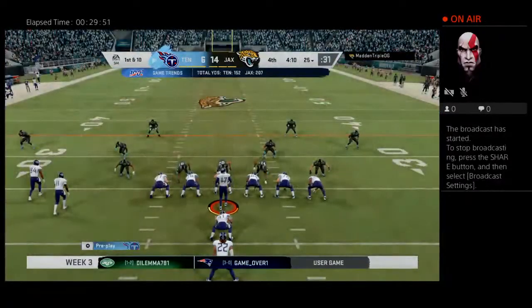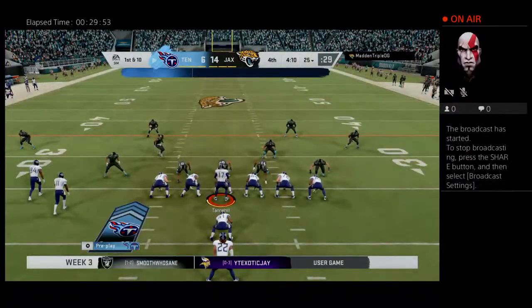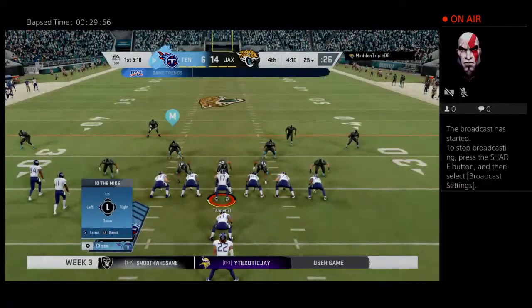Let's go. The Titans offense set to begin the drive. Let's go, deep, tighten up. Let's go, deep, tighten up. Hurry.